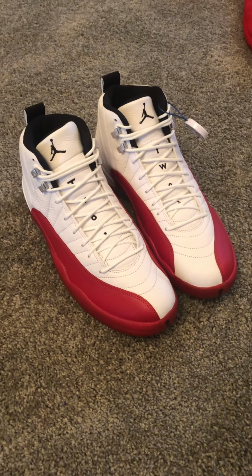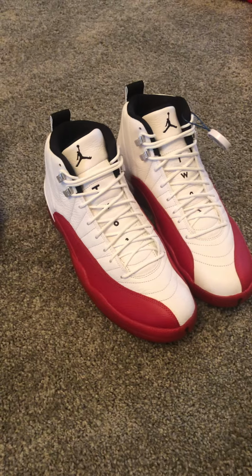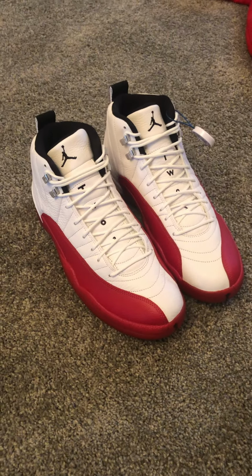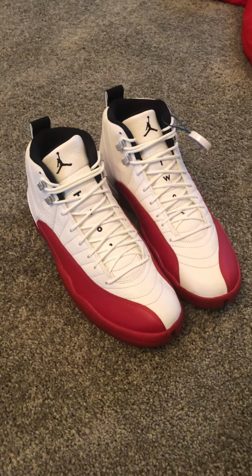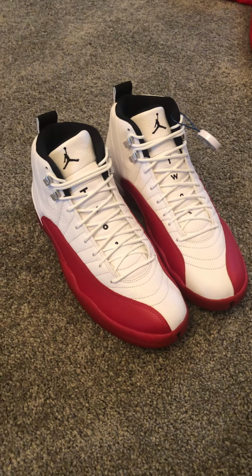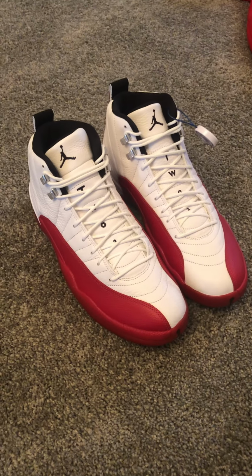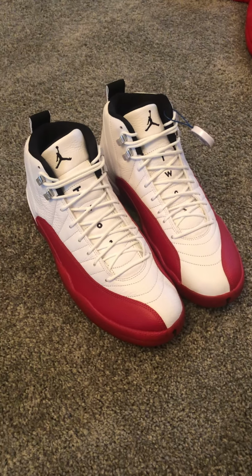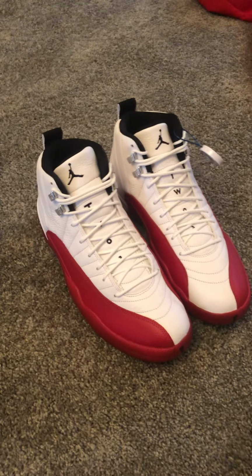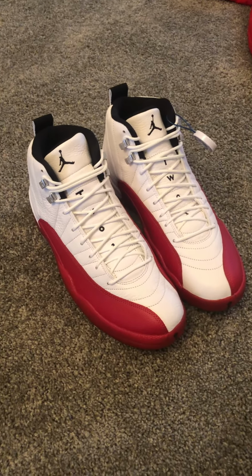Everybody was waiting on the 2009 Space Jams. I got those, but beforehand, these and the Flu Games came out. Now, Trey told me, he said, hey, man, I really need you to pick, are you going to get these or you going to get the Flu Game? I was like, man, I don't really want none of them. Because I didn't plan on buying these or the Flu Games. All I wanted was the Space Jams, and that was it.